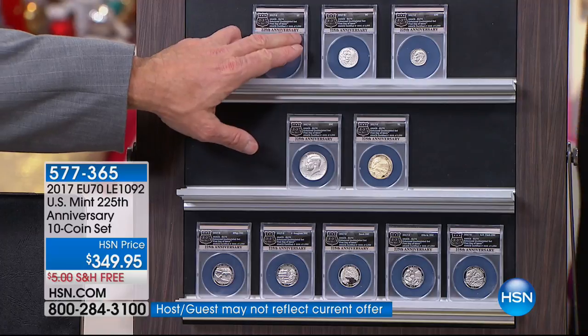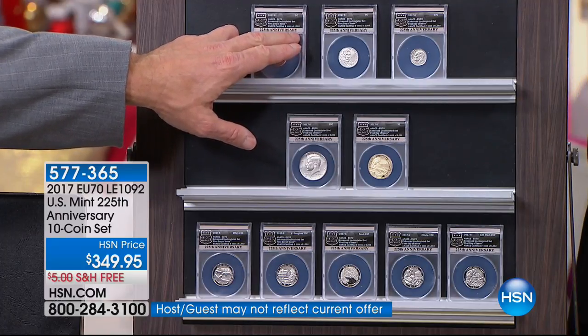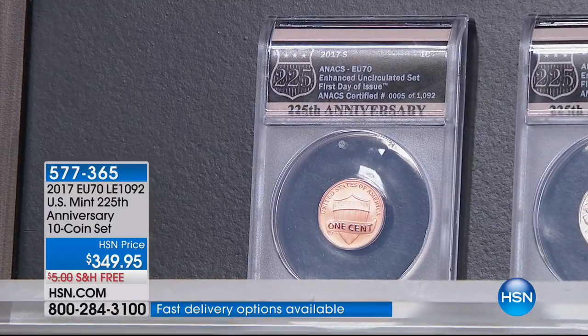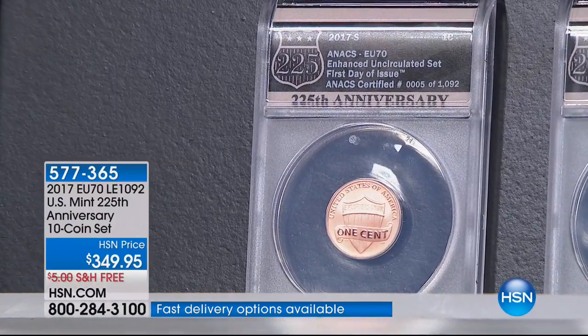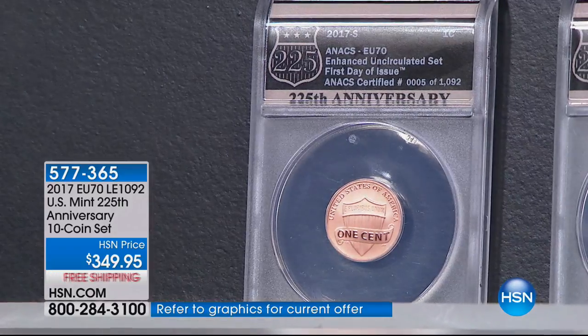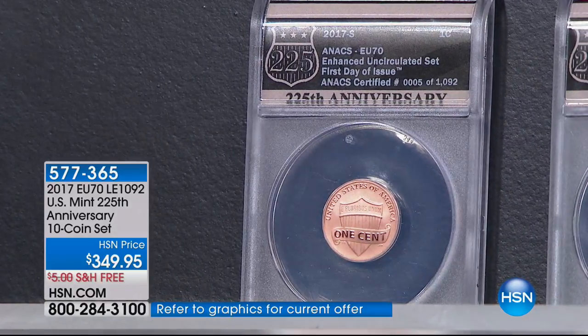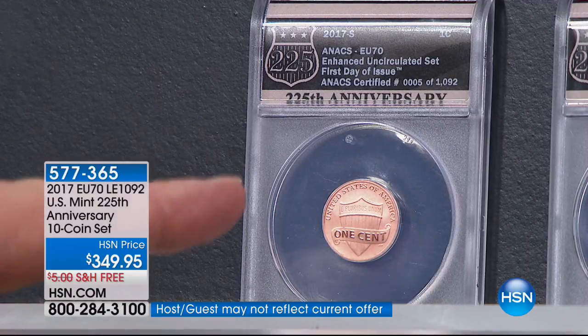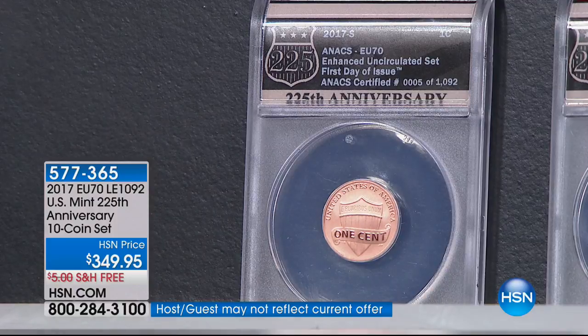Now, our first day of issue, as you can see right there, look at the limited edition, is 1,092. To put it the easiest way, half sold out. We're half sold out. I've got about 500 sets left of the entire edition in perfect Mint State 70. So of the 225,000 sets, only 1,000, less than 0.5% of them, are Annex certified perfect first day of issue, and you're looking at those.